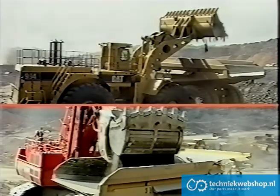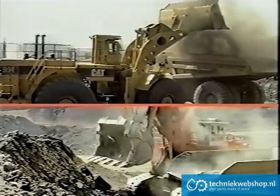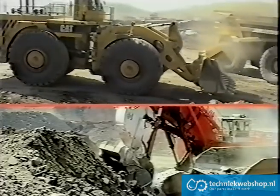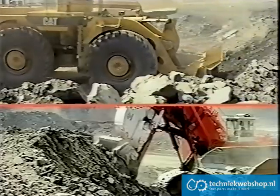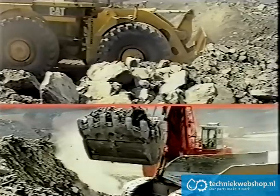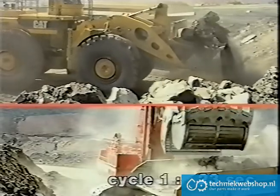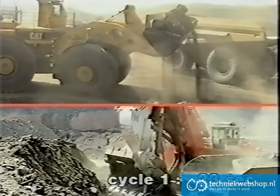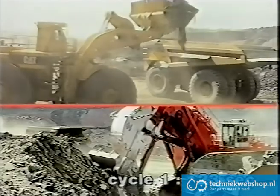Beginning with the initiation of discharge, the two different machines demonstrate their capacity in the following sequence. After only 23 seconds, the RH200 finishes its first loading cycle. The wheel loader, which has to move itself to load, takes 39 seconds for its first cycle.